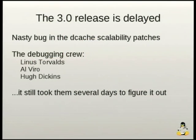Beyond that, in July, we saw the delay of the 3.0 release to the point that it actually started pushing into Linus's vacation, which made him kind of grumpy. We had a nasty bug in the dcache scalability work that I mentioned before. Every now and then, a file would simply disappear for a little while and then come back. People find that disconcerting.